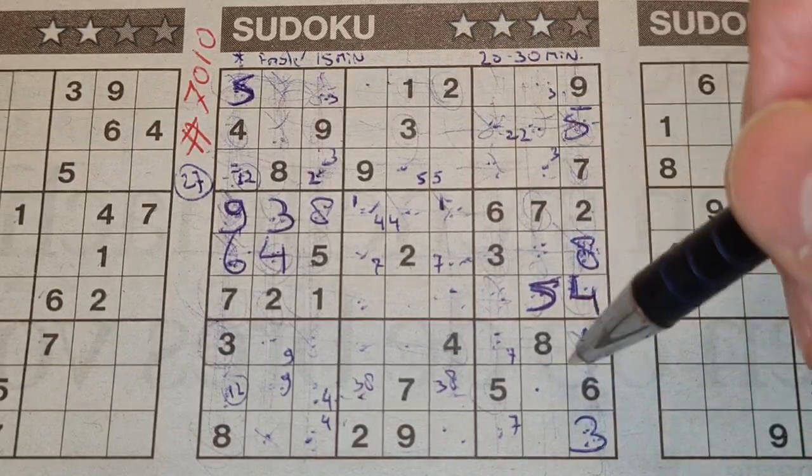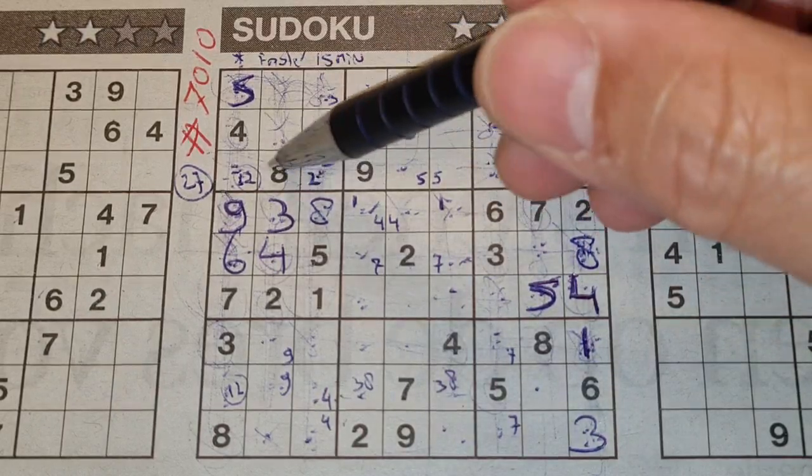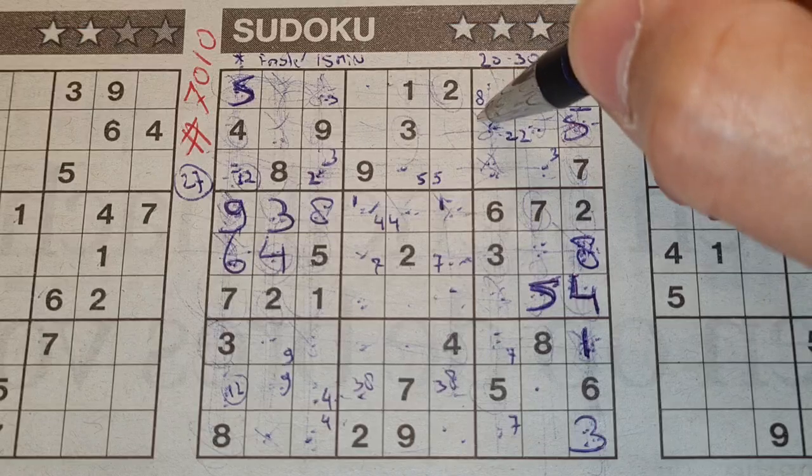So we have 8 in the last column, 8 in the column next. So that column, only 3 places left for the 8 should be here, or there. We see an 8 in the third row, no 8 there. 8 could be here, could be there.